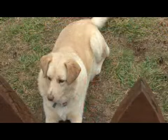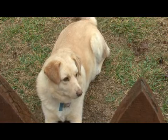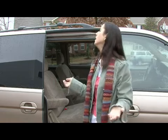If you have a dog that got muddy, maybe you gave him a bath and he jumped in the car with you, wet dog or any kind of dog odor is really unpleasant and you're in your car every day, so it's not something that you want to smell.